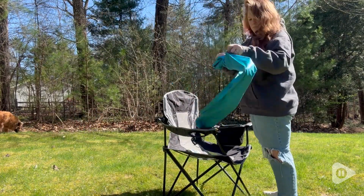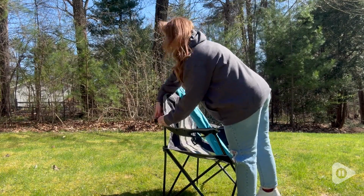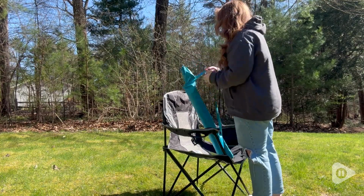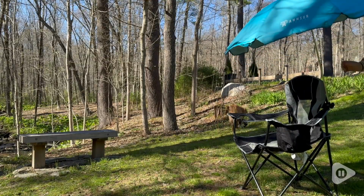It is extremely lightweight, which makes it so easy to pack with you. The umbrella and the clamp fit perfectly in this little carrying case that goes right over your shoulder.